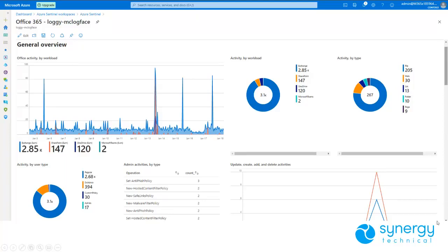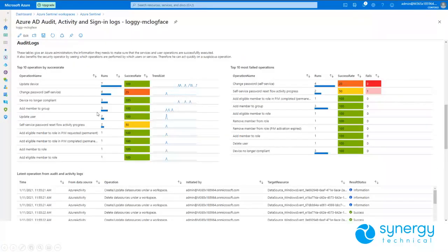You can see there's a scroll bar here that actually goes pretty far down. So there's a lot of information in here about how the Office workloads are being used, what kind of administrative activities are happening in here. We can go through and we can actually edit this template. We can do whatever we want to with it. But this is one that's actually made by Microsoft, and this one is made by the Azure Sentinel community. And you can see that there are some differences in here about how different people decided to organize their templates.